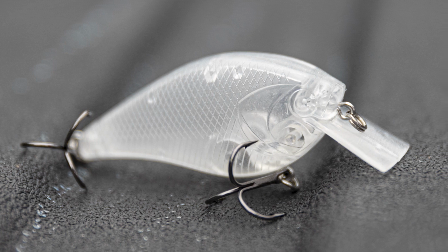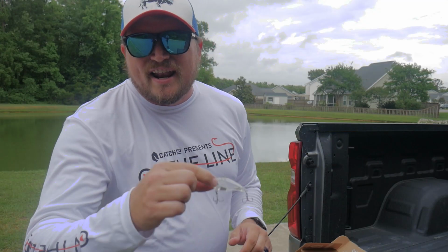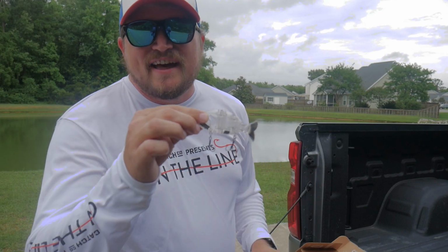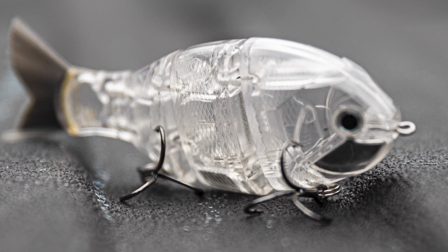It looks like we got a Carl's Amazing Baits Golden Boy. Oh boy, we got another Biospawn Rattlebot. We got a Googan Squad mini clutch. And lastly, we got this awesome swim bait, the Catchco and Mike Buka Baby Bullgill.